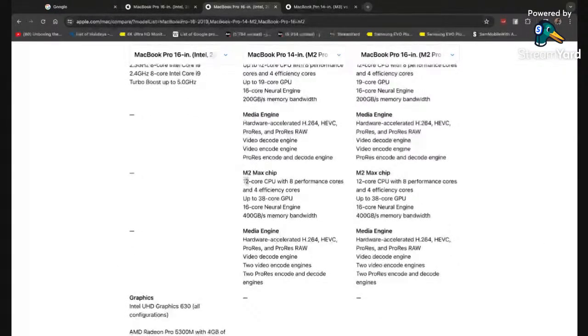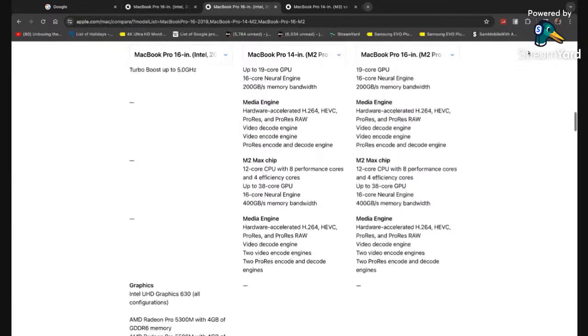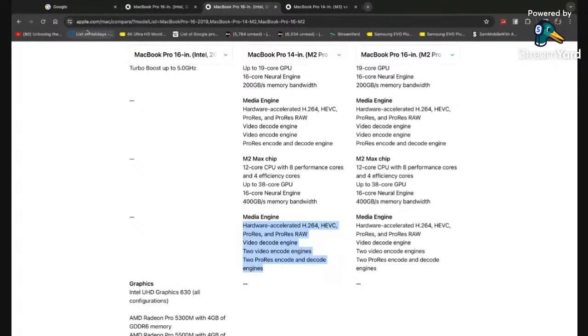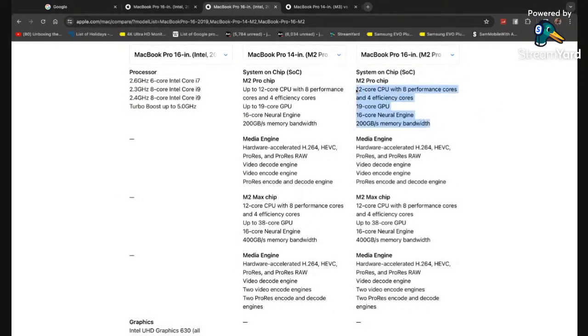M2 Max chip. Read the next one. 12-core CPU with 8 performance cores and 4 efficiency cores, up to 38-core GPU, 16-core neural engine, 400 gigabytes per second memory bandwidth. Mm-hmm. And media engine. What's the same? Yeah, hardware accelerated H.264, HEVC, ProRes and ProRes RAW video decode engine, two video encode engines, two ProRes encode and decode engines. And 12-core CPU with 8 performance cores and 4 efficiency cores, 19-core GPU, 16-core neural engine, 200 gigabytes per second memory bandwidth. Okay, and I'm not gonna read this thing because it's the same.